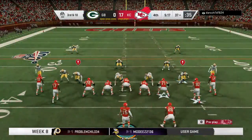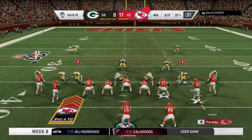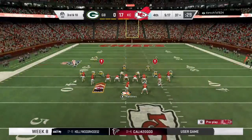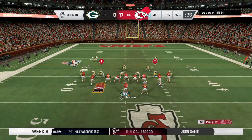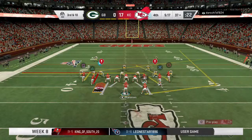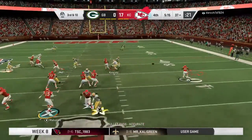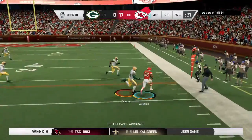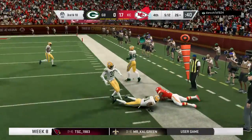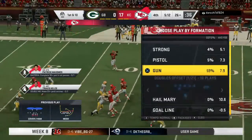So back-to-back incompletions, and that has them staring at a 3rd and 10. From the gun, it's Mahomes. That's complete to Williams out of the backfield. An 11-yard pickup, and it's enough for a Chiefs first down.